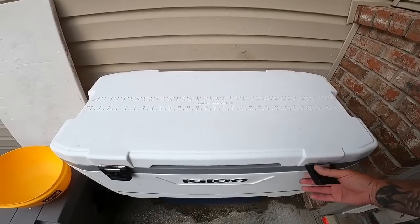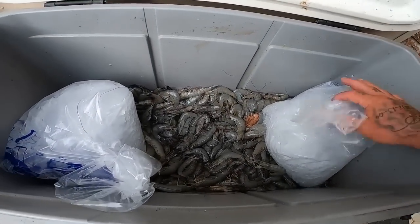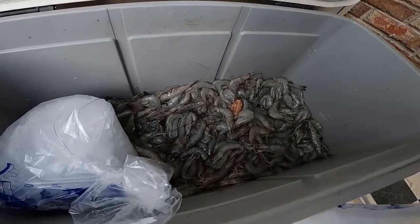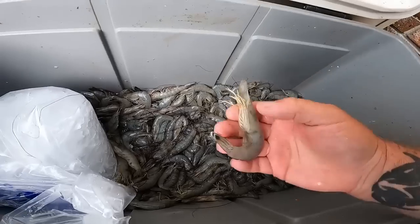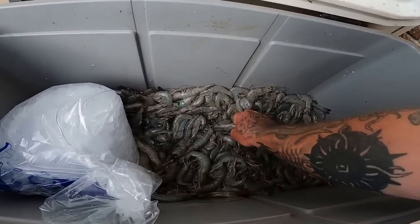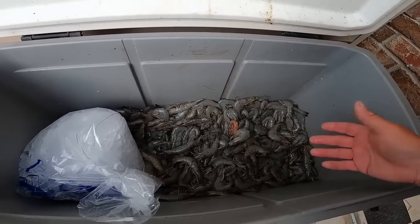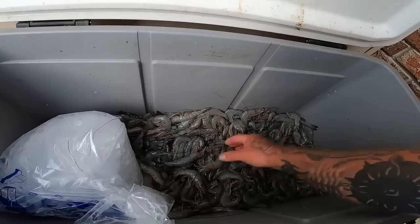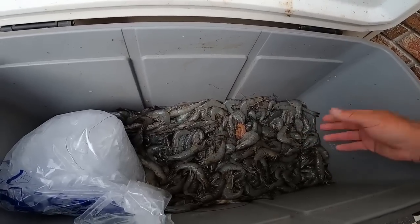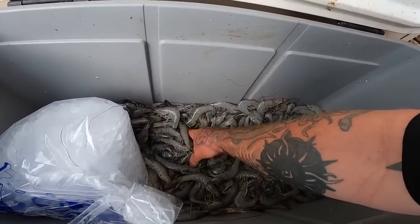Well, all right, y'all. I'm back home. And this is what we ended up with, guys. We got 5 gallons of good shrimp. I mean, look at these. These are absolutely awesome looking shrimp. So what we like to do when we first catch our shrimp, beginning of a run or whatever, we like to eat them fresh that night. So I'm going to take a bunch right here.